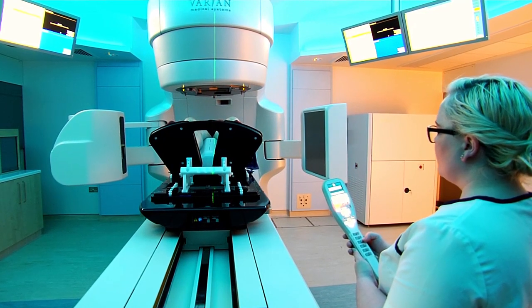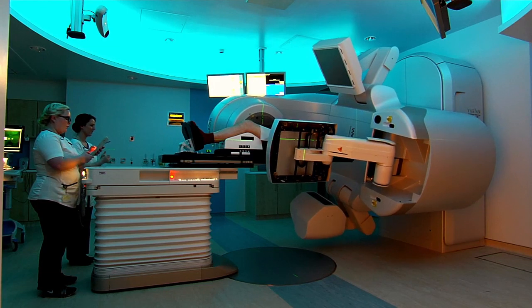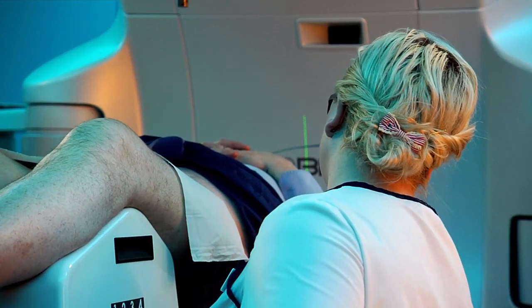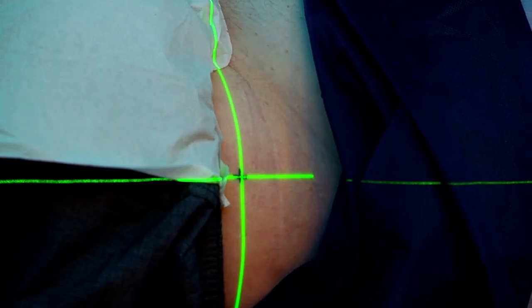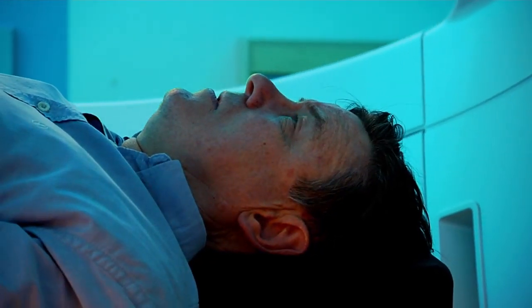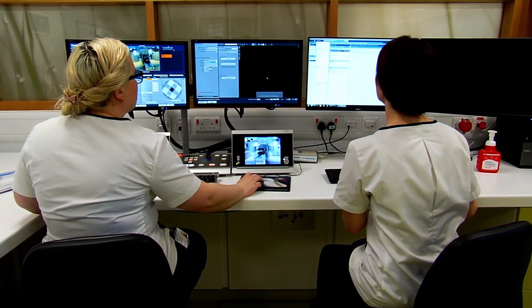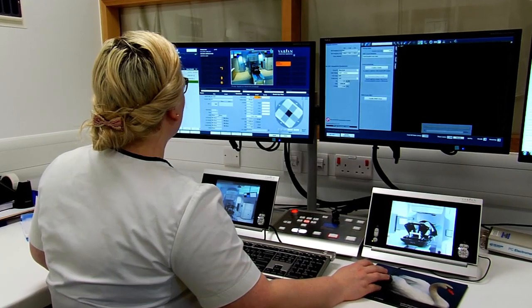This room houses the linear accelerator, or LINAC machine. Aligning Jerry's tattoos to the laser lights, the radiographers position Jerry precisely so the X-ray beams target the cancer. "Okay, happy enough there?" Although the radiographers leave the room during your treatment, they monitor you on CCTV cameras all the time.